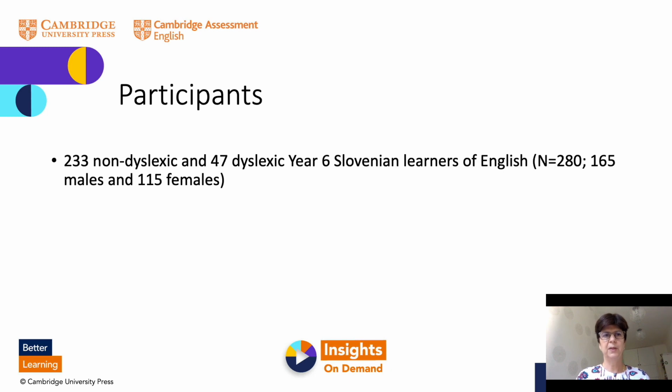So the participants: it was quite a large sample size. We wanted to make sure that our statistical conclusions have power, are meaningful. So we had 233 non-dyslexic and 47 dyslexic year 6 learners. You can see the gender distribution here, and the students were roughly aged 11 to 13.